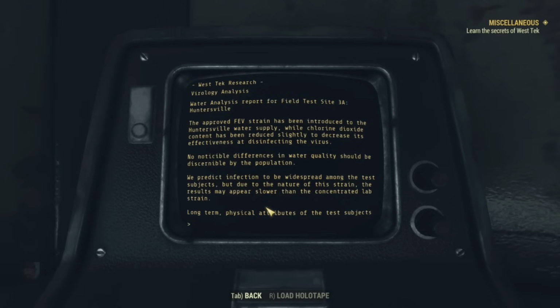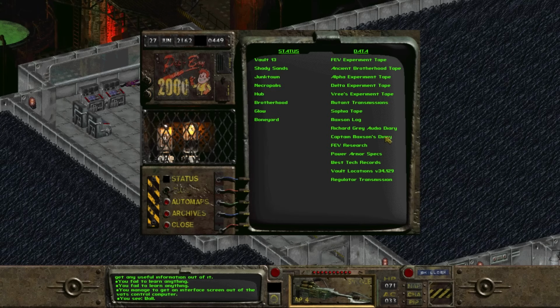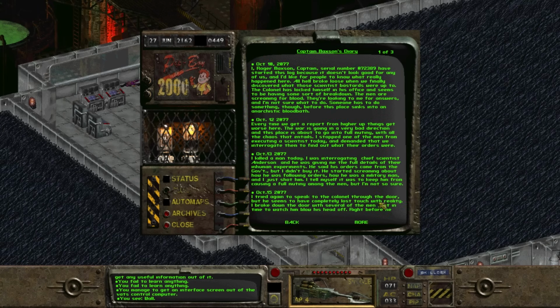Long-term physical attributes of the test subjects should greatly exceed average human levels with none of the side effects of previous lab trials. Dr. Elias Khan.